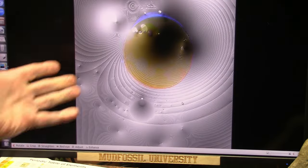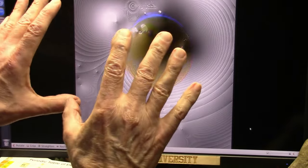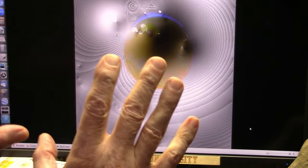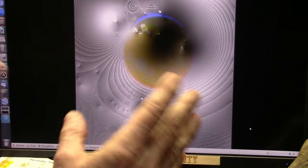Look at this. These are all magnetic fields. You go through a magnetic field and you have resistance. It's called magnetic resistance. So you have to push your light through all this stuff. You're going to slow down.